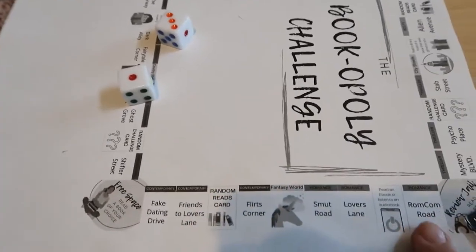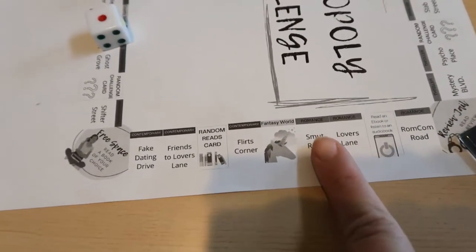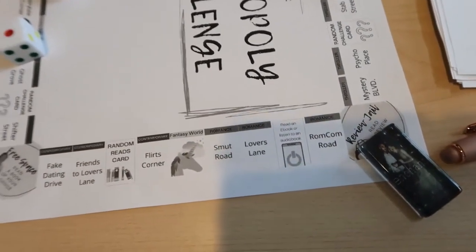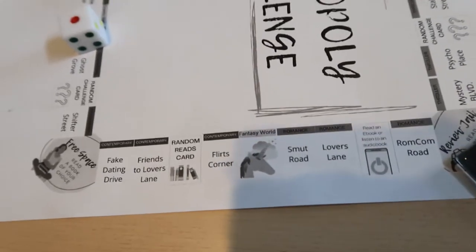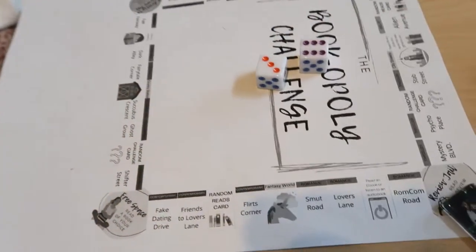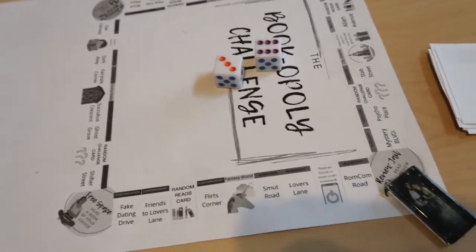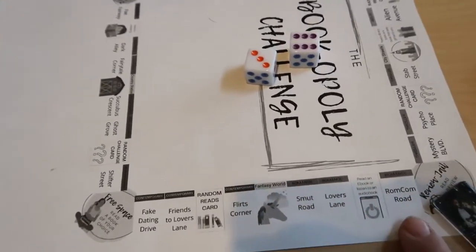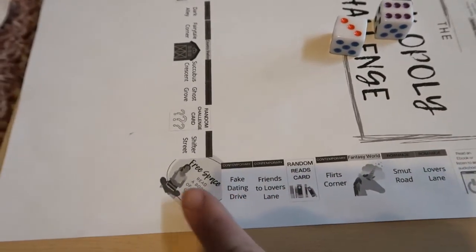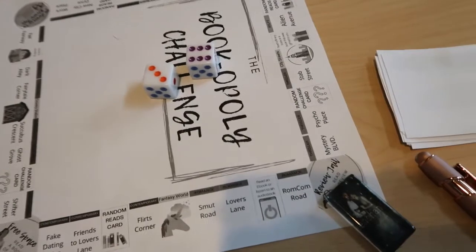So it's 4. So 1, 2, 3, 4, which is Smut Road, which is to read a book that has a steamy scene or 10. And we haven't landed on that one, so. In jail, roll number 2, and no double. But the last one I just landed on was that, or should I start again from jail? Maybe I'll just start from jail. So 1, 2, 3, 4, 5, 6, 7, 8, 9. 9 is Fake Dating Drive, which we do have.